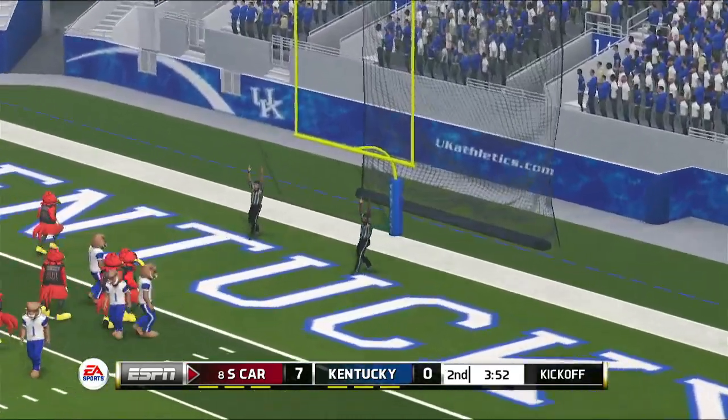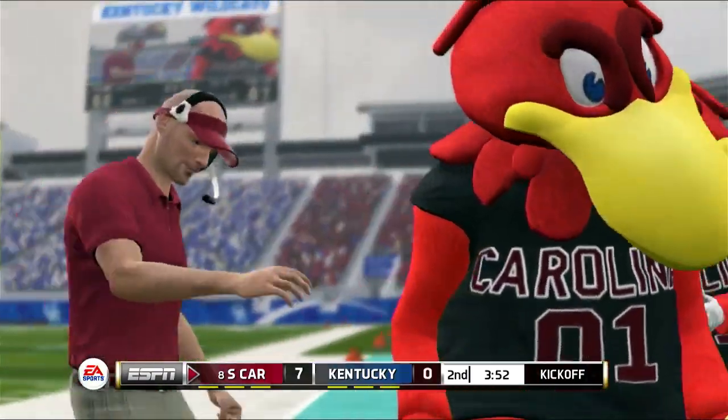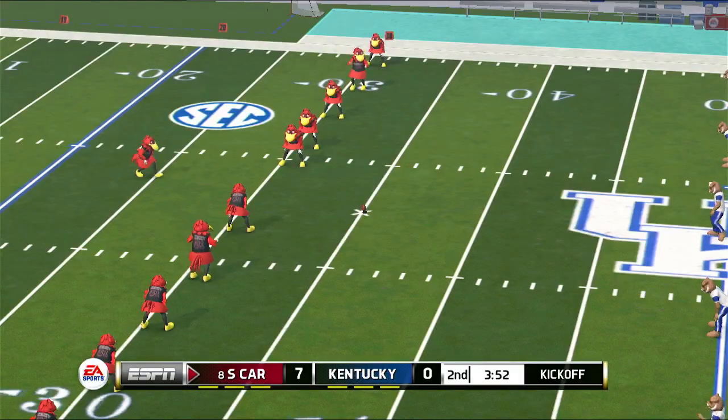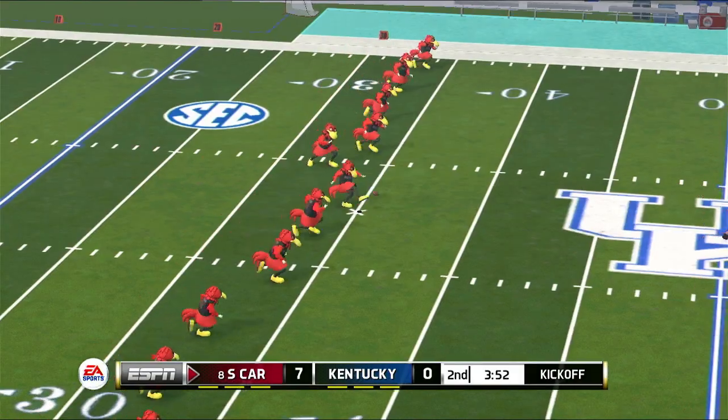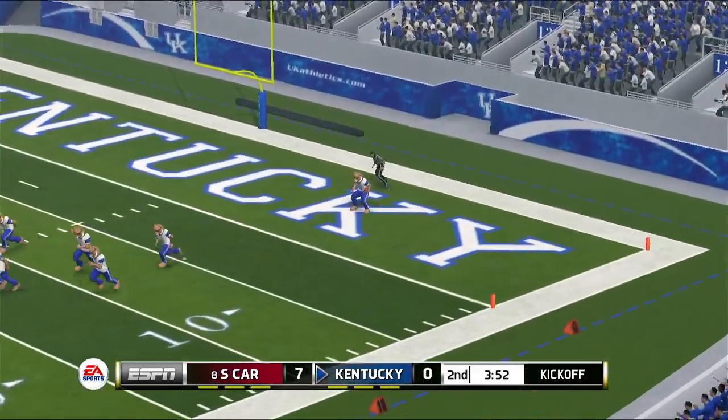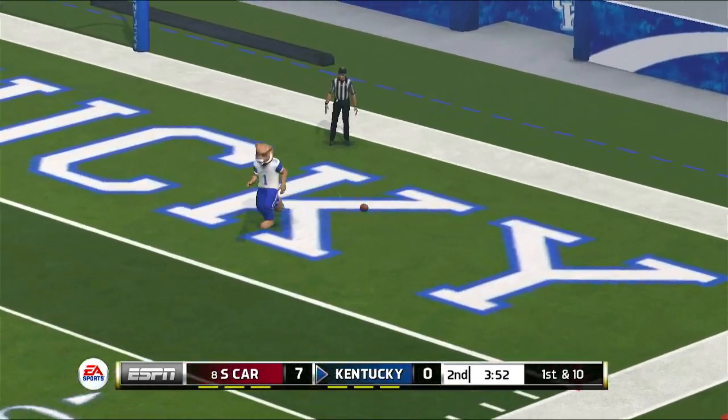He hits the PAT. South Carolina is ready to kick it away. And he got all of this one. Great kick. This one's going to be down in the end zone for a touchback.